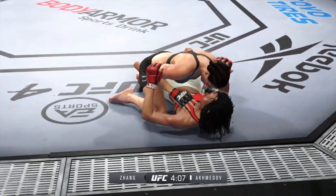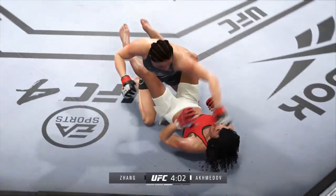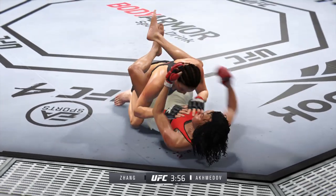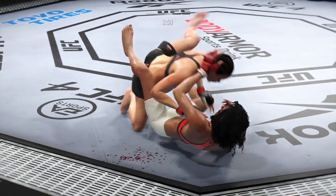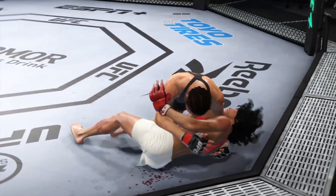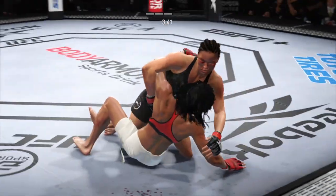Oh, nice job by her to posture up there. Now we'll see if she can maintain that separation. She has to recognize that her opponent will start trying to squirrel away now, but look for her big ground and pound. Nice stick with the right hand. All right, so the ground and pound strikes continue to land. She's not staying busy for the sake of it. She is doling out damage. She's landing a lot of punishing ground and pound, and this is going to really zap her opponent as they get back to the feet.